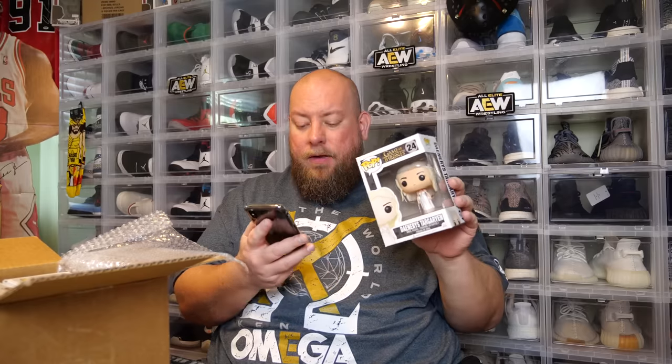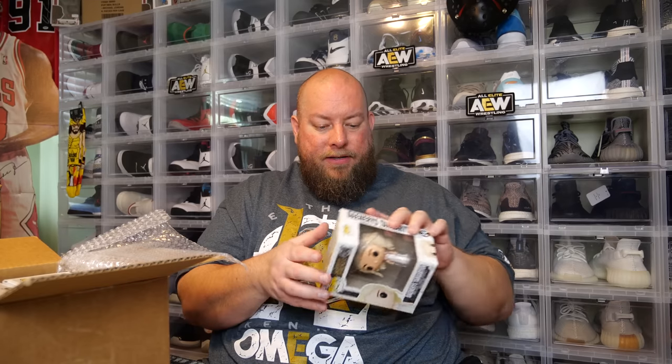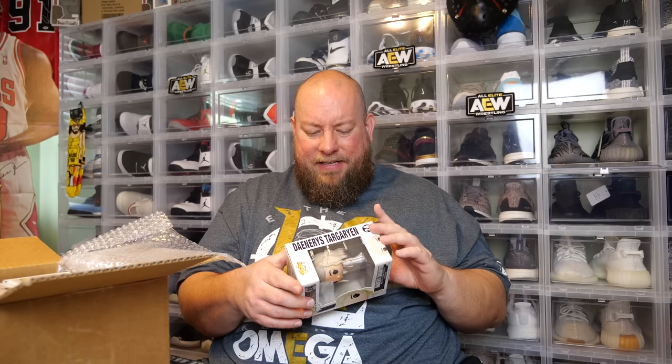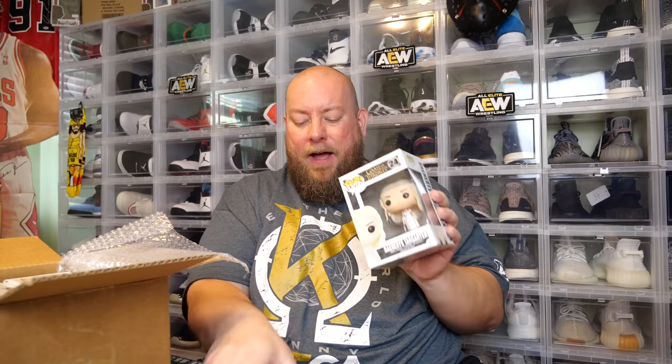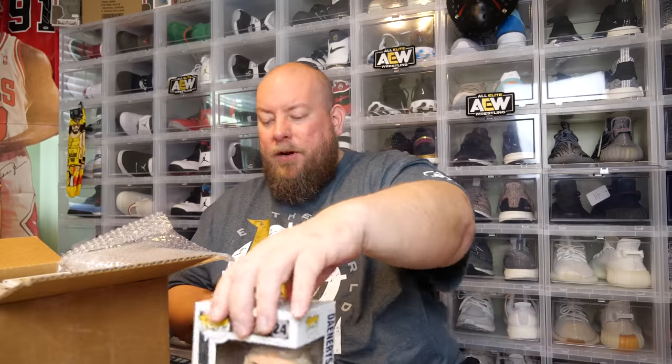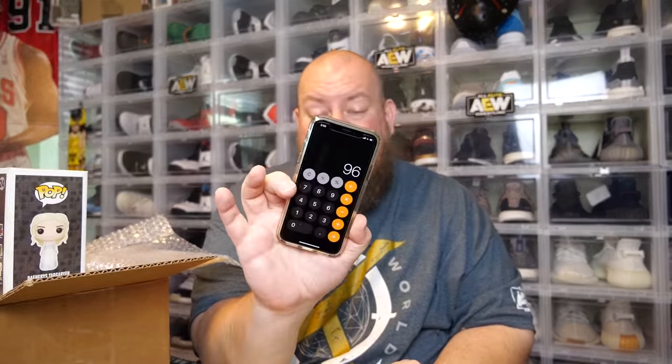Daenerys Targaryen, vaulted 2014, full PPG value of $34. The condition on this thing, it had a small blemish on it somewhere. Very, very small. That's worth pretty much full PPG value. So after looking up all four pops and taking off value for damage, it comes out to $96.